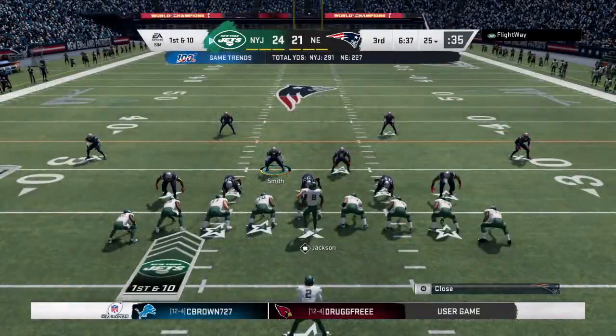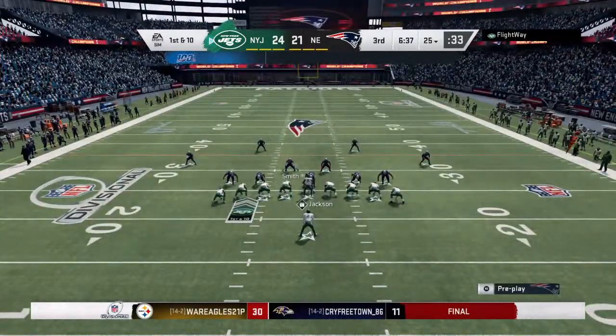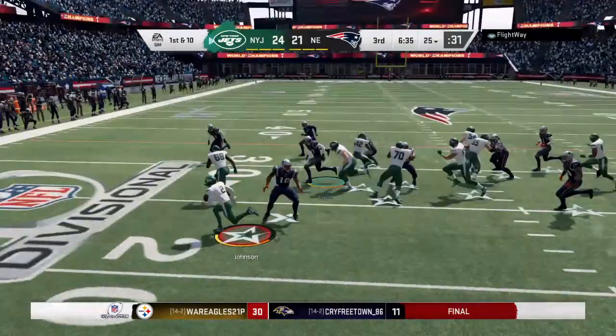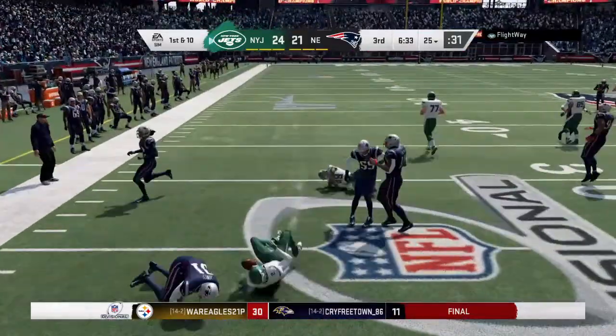Jets offense coming up now to start their next drive. And they had 3 points last time, but they didn't want 3 points because they were well within range of scoring a touchdown. We'll see if they can do better now.